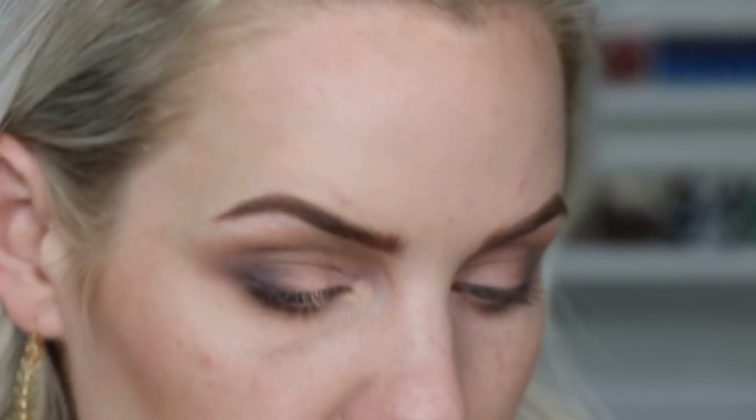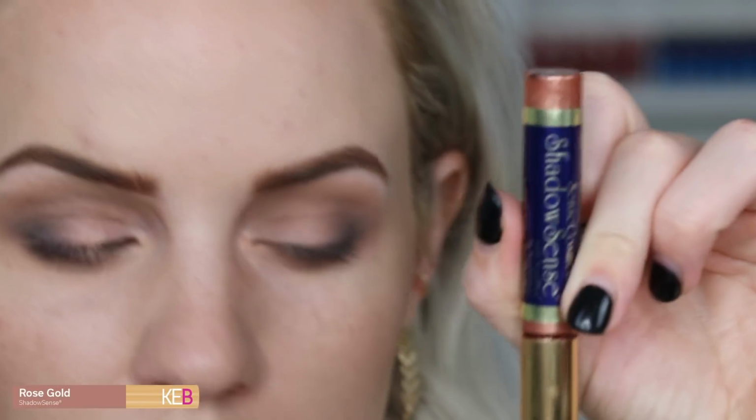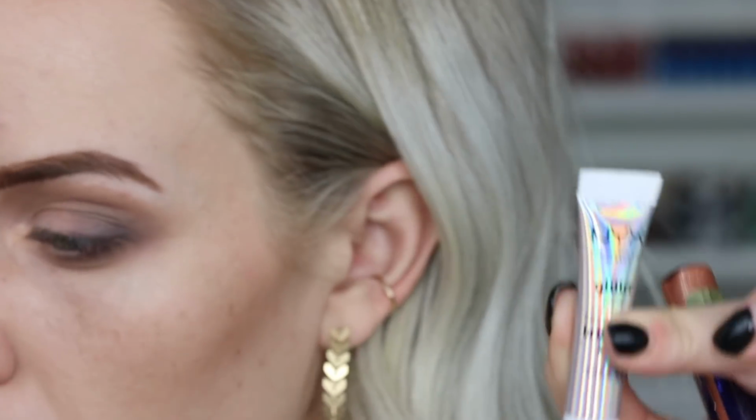Now we're going in with the glitter. So I'm going to use rose gold glitter because I feel like it's very fall appropriate. One trick I like to do when I'm applying glitter is I use a glitter glue, glitter primer. This just grabs onto the glitter, makes it stay, makes it stick, keeps it from falling out throughout the day. Rose gold glitter is more dry than our regular shadow scents, and it can have fallout throughout the day because it's super, super packed with glitter. So I like to use a glitter glue.